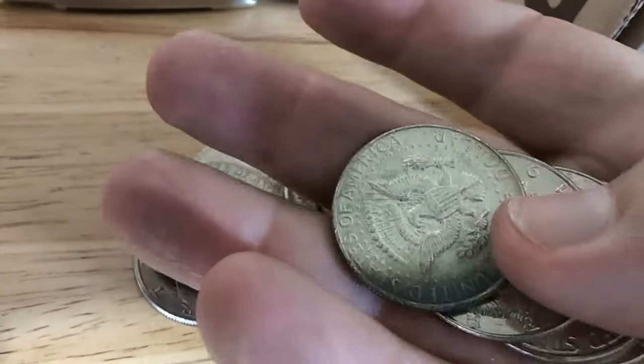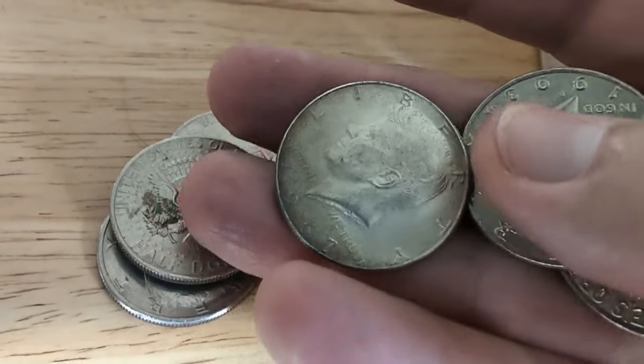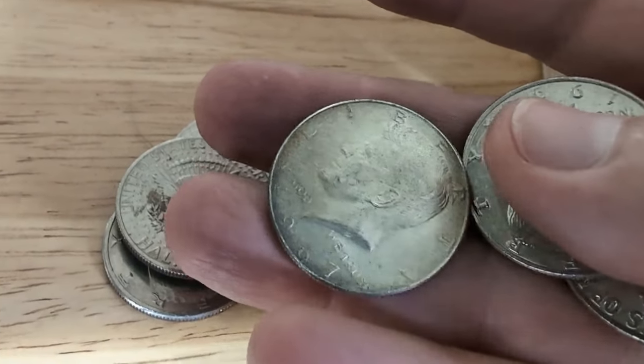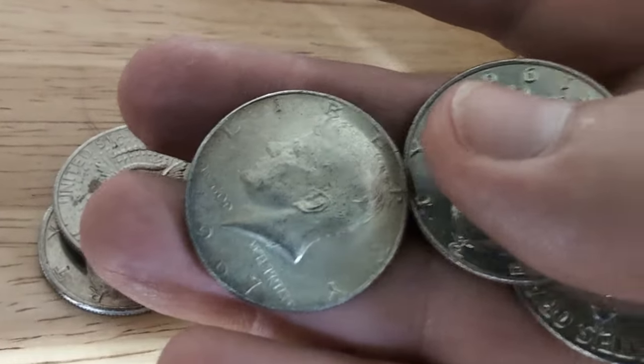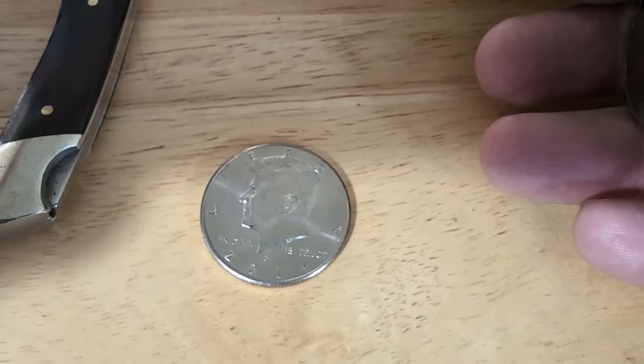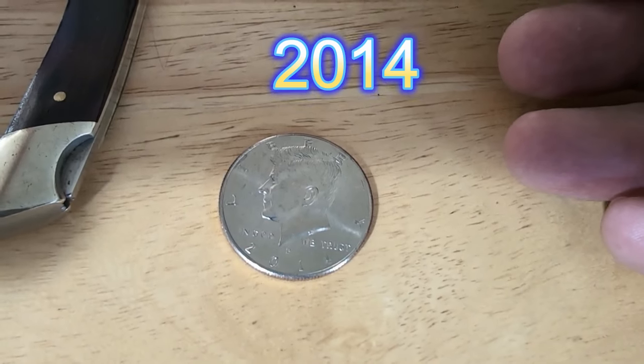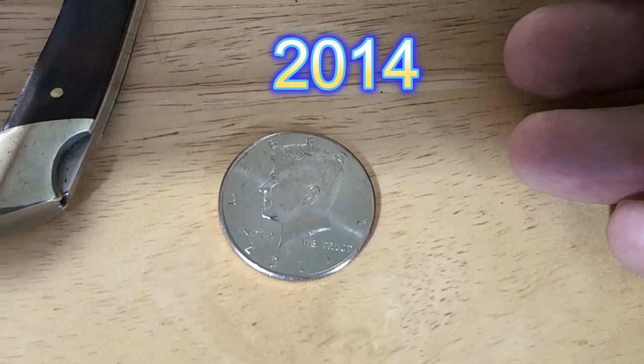Oh yeah, look at that silver look. 1967. A little toning around the bottom there. Well, that's really cool. I love it when I don't get skunked. A few rolls back, I got a 2011 NIFC, and I've got about a dozen rolls to go.